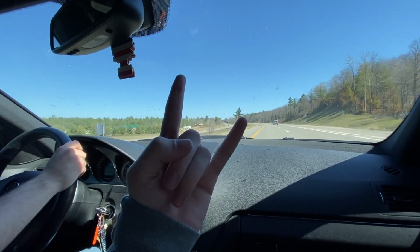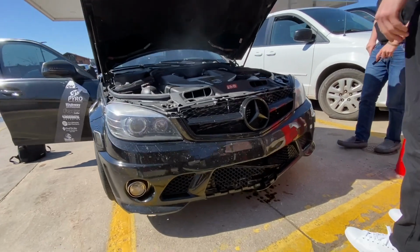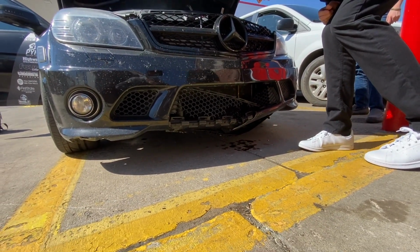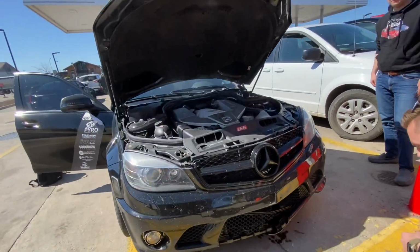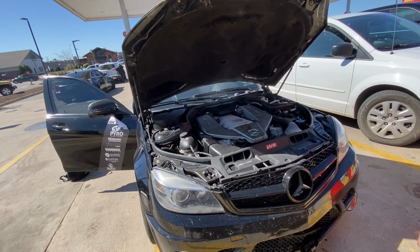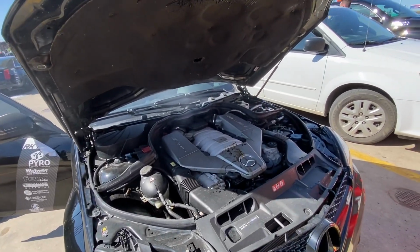Here we are. Dude, that is gnarly. Holy sh! You are spewing. Is that from the tire? Yeah. It's like your oil cooler, not your radiator. So it looks bad, and let me tell you about the incident itself.